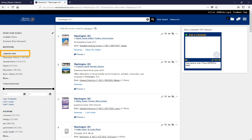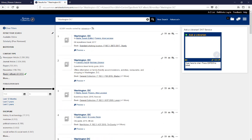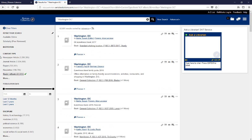If you look under Content Type, you can see that our search retrieved results from all different formats, books, articles, ebooks, and more. To limit our search to just books, click on Books/ebook. This brought our results down to under 45,000 results. And our results now only include print books and ebooks.